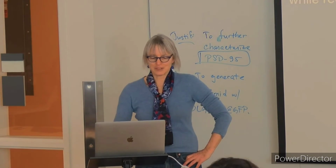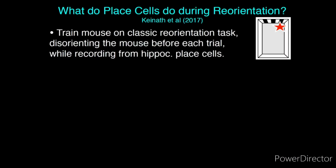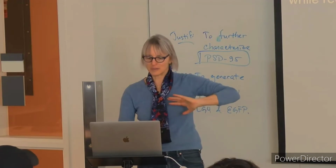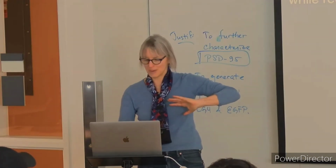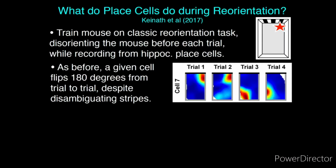Okay, I got ahead of myself on how this relates to behavior, but just to go through that quickly. What we've done here is train the mouse on this classic reorientation task. They disorient the mouse before each trial while recording from hippocampal place cells. As before, a given cell flips 180 degrees from trial to trial, despite the fact that the stripes should disambiguate it and tell him which way he's oriented.